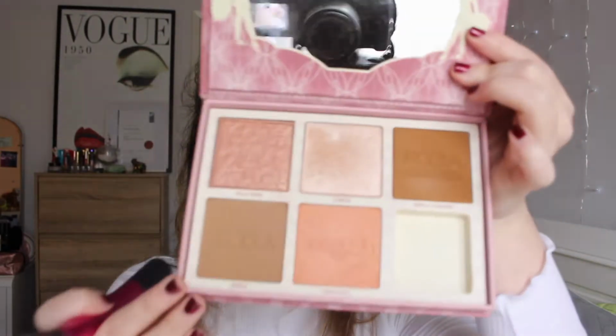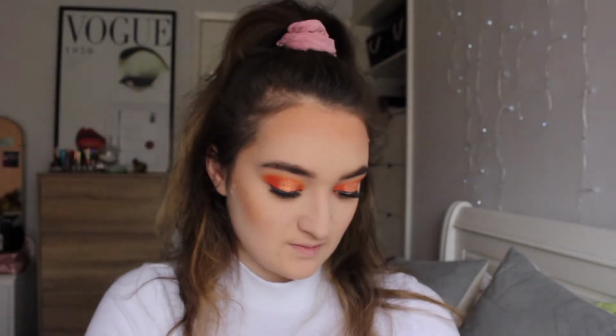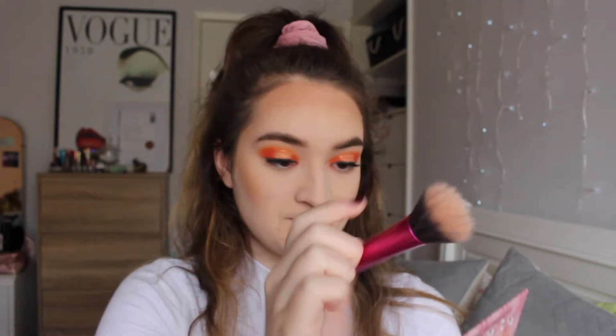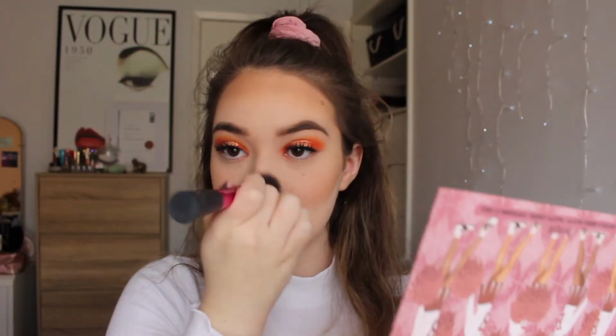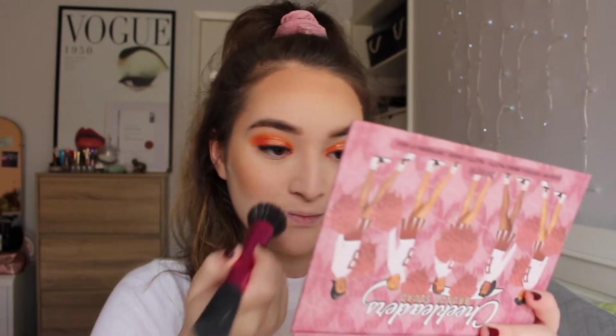Next, I'm just going to go in with the Coralista blush and the Gold Rush blush. Just going to mix them together and pop them on my cheeks. And just a little on my nose, like a true Visco girl. Not that I'm one of those. And then for highlight, of course, I'm going in to the Cookie highlighter. It's my favorite highlighter at the moment.